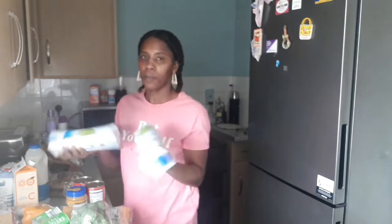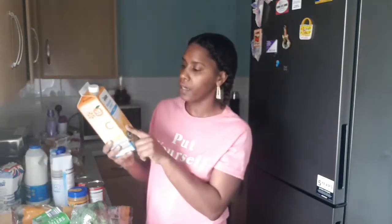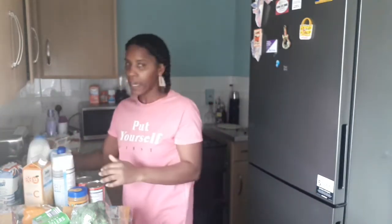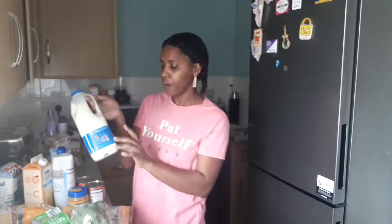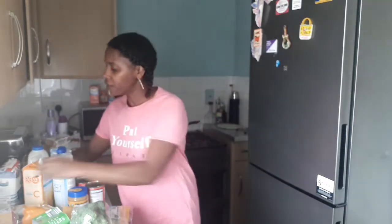And then I usually buy coconut water, that's what we usually drink. So I needed coconut water because the coconut water I purchased, we finished. Then I also got orange juice, a small one, for the girls. And then I got a bottle of British whole milk for the girls. And then I got some self-rising flour because I want to make some bakes.